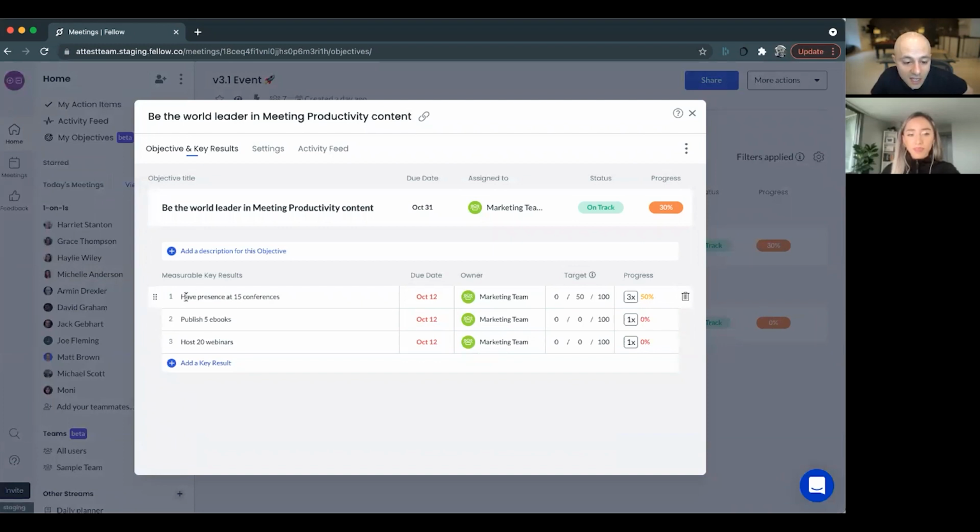You can see that one of the key results here was have presence at 15 conferences. So what you might want to do is change the target, as opposed to 100, make the target 15, and then say that we're at 5, for example, right now. You can see that as I start to update this, the progress starts to update. And the other nice thing is you can change the weighting. If this goal is really, really important, I can give it a 4x rating. And as you make these changes, you can see that the progress is updated.